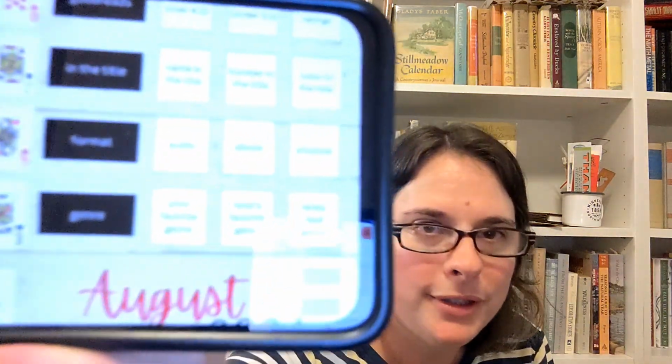And okay, so let's look at the prompts here. For Q for Queen, oh, this is easy. It's format: either an audiobook for 1 point, ebook for 3 points, or physical book for 5 points. Okay, perfect. So I can just pick any book that I want to read.